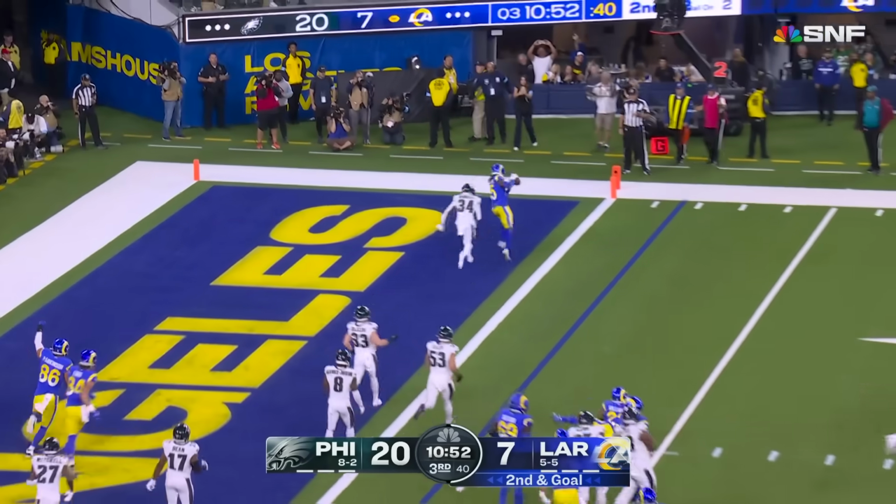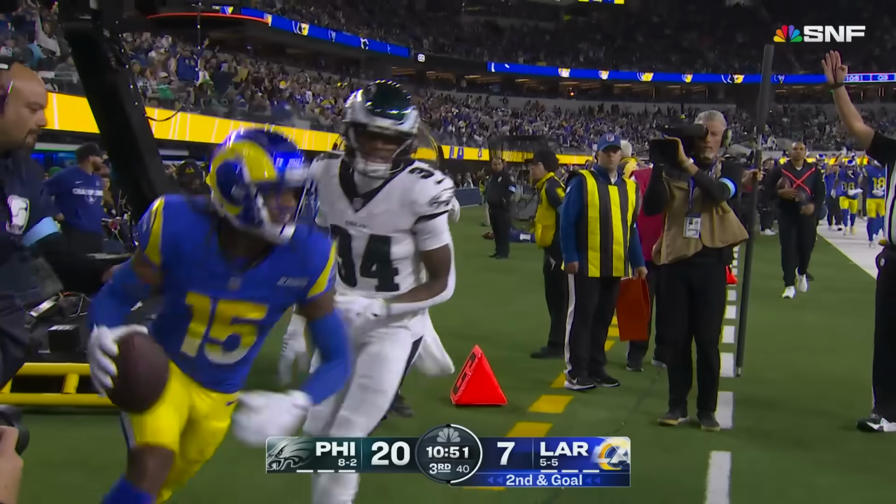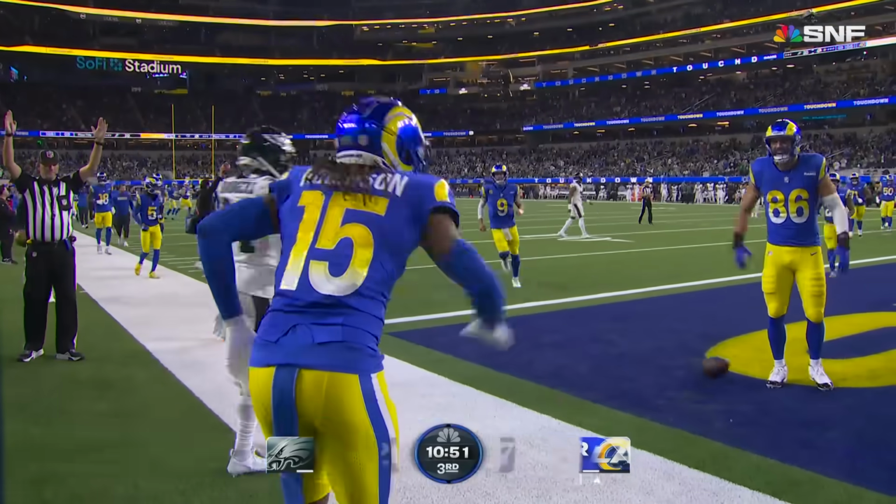Second and goal, Stafford, end zone touchdown. Held on to by DeMarcus Robinson, and the Rams respond with 6.